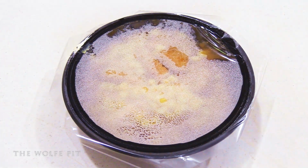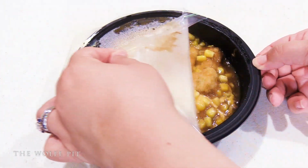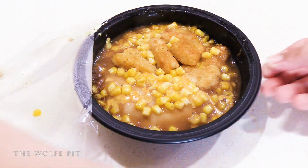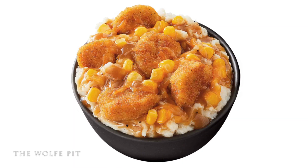After 4 minutes, pull back the plastic and give it a stir. But before we mix it up, let's compare the real bowl to the picture they advertise. And they're definitely similar, but their stock picture looks much more appealing.